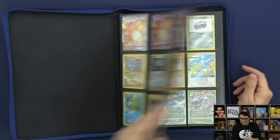We're going to take a look at my Pokemon TCG Cube. And you might be asking yourself, what is a Pokemon Cube? A cube is a pile of cards that you draft from. I've been working on this cube for years. Years and years I've been working on it. It is a collection of 360 cards that you and some friends can draft decks from. It's very fun to play.